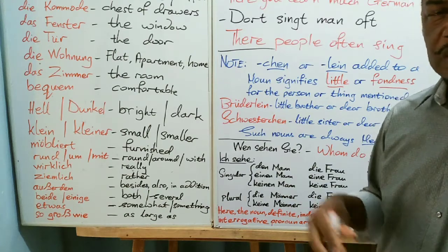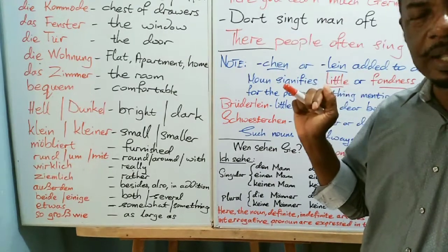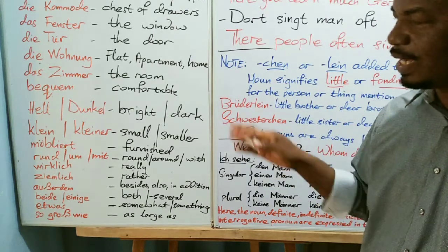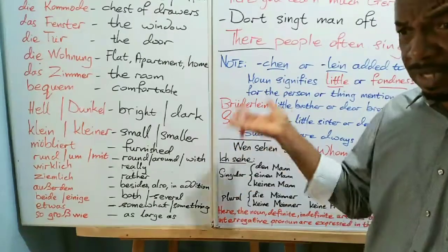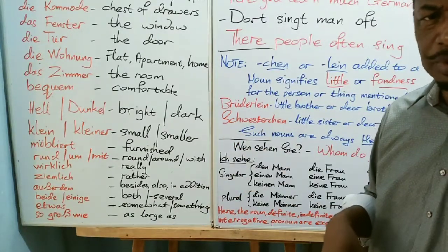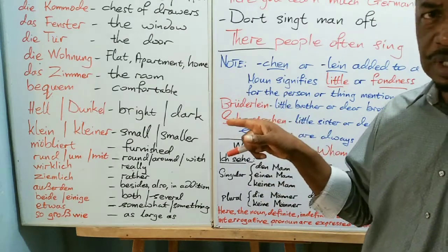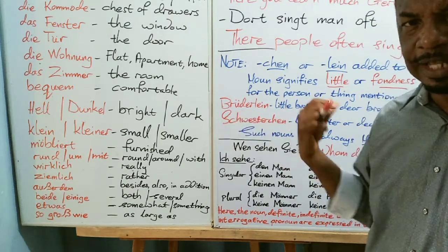A German wrote to me and reminded me that we no longer say Knabe. We say Junge. So I changed it from Knabe to Junge, and that was good. Germans are reading it. They are even learning from me. Some Germans who cannot speak English are using this opportunity to learn English. So as I teach German, they are rather learning English.